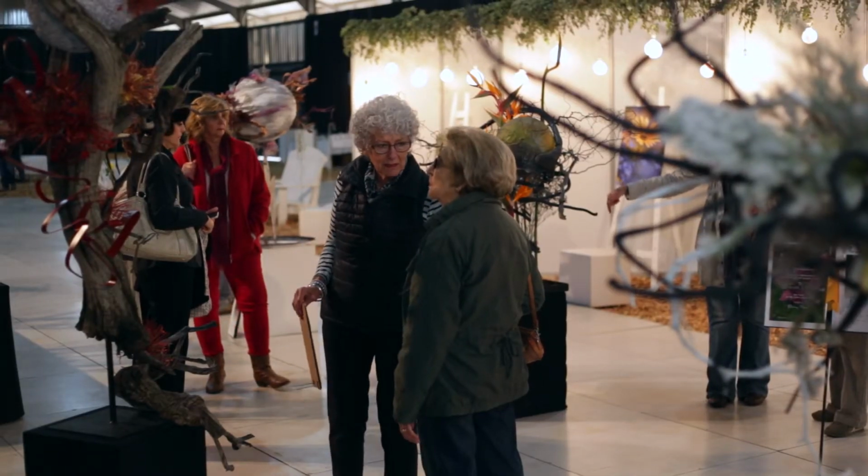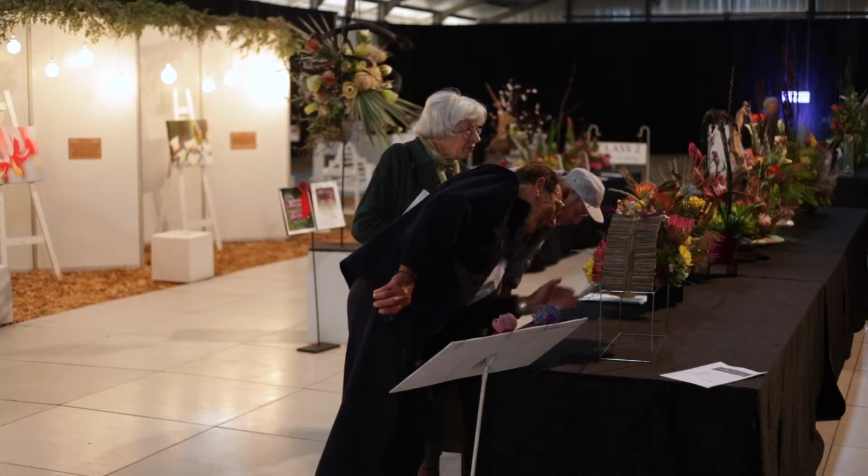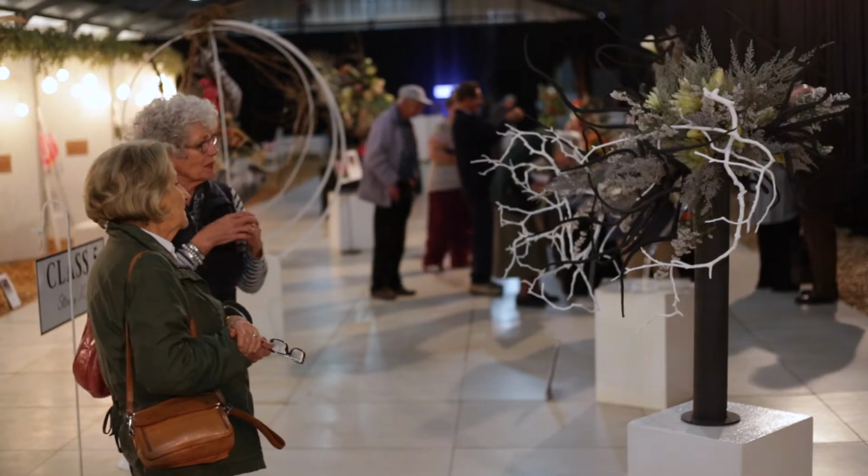I'm Lorraine Rose, and this is my design, Rich and Rustic. And I'm absolutely delighted to have won Best on Show, which I never expected. But the inspiration for my design was this beautiful piece of wood I picked up, and I wanted to make it the main feature and then bring in the fynbos and the lovely twigs that I found near the coast at Stilbaai, which is also part of the fynbos family.